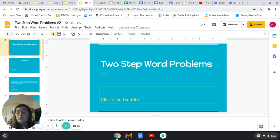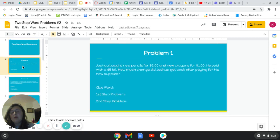Okay, so we're going to go ahead. I'm only going to do one example today, so this is kind of going to be a pre-test, in a sense, just so I can see how you guys do on this, and then we'll do more examples tomorrow. I have it all pulled up here, two-step word problems, and we are going to walk through problem 1 together.